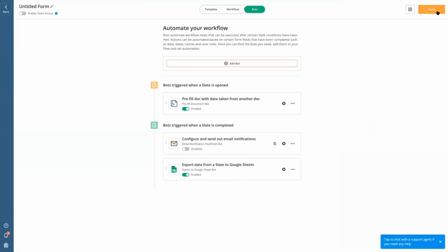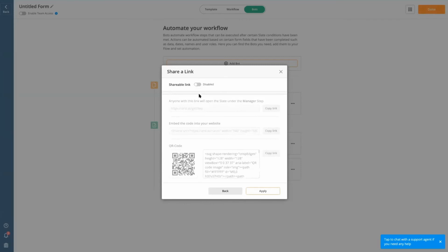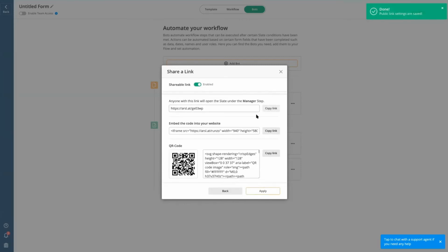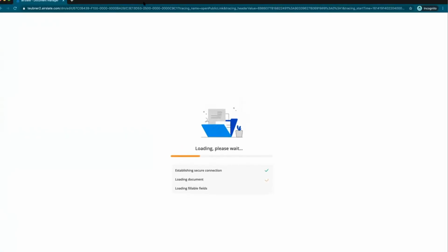So when I hit done, AirSlate's going to show me the options for starting this flow. I mentioned earlier that I want the manager to click a link. And so the way these links work is that every time you open the link, you get a new slate under that flow. So I'll copy that. And I'm going to open this in an incognito window just so we don't confuse AirSlate about my permissions.